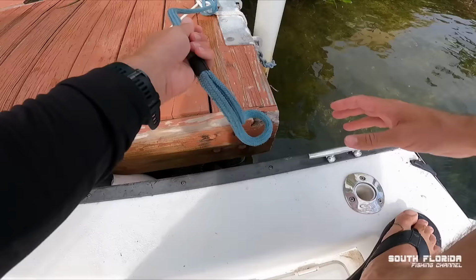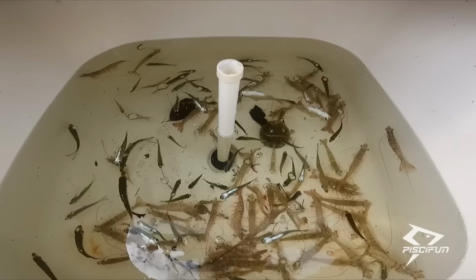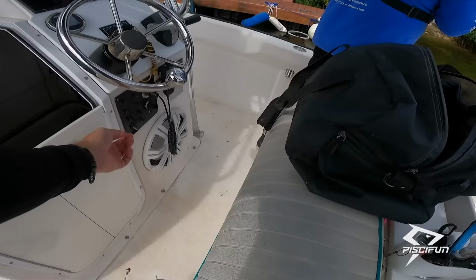All right, we are untied. Untied. All right. We got ourselves probably about a dozen pilchards, maybe even more, and a bunch of live shrimp. I think we're good to go. We're going to catch fish. Turn on the live well. You got to do that.